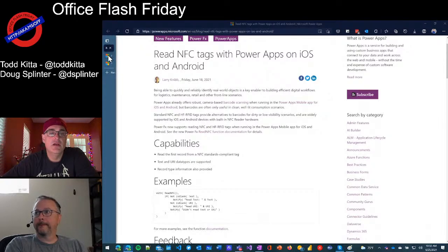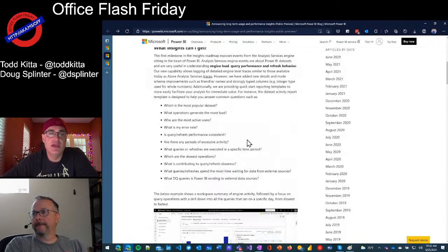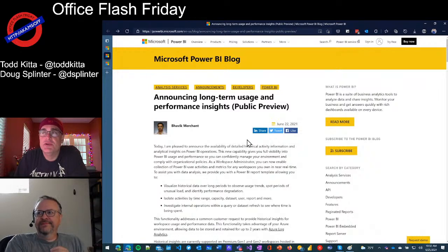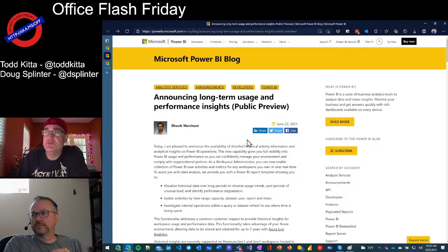Cool. All right, a couple of Power BI things that are great. This has been teased for a while: long-term storage of usage and performance insights using Azure Log Analytics for Power BI. A couple of things to note: this is at a workspace level. The workspace needs to be premium, meaning premium capacity, premium per user, or an embedded SKU. All those work, and it has to be configured per workspace.